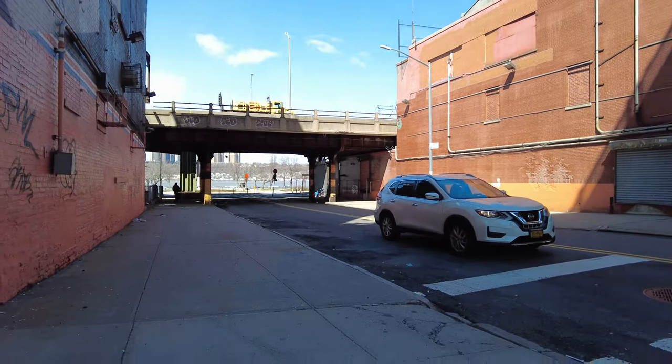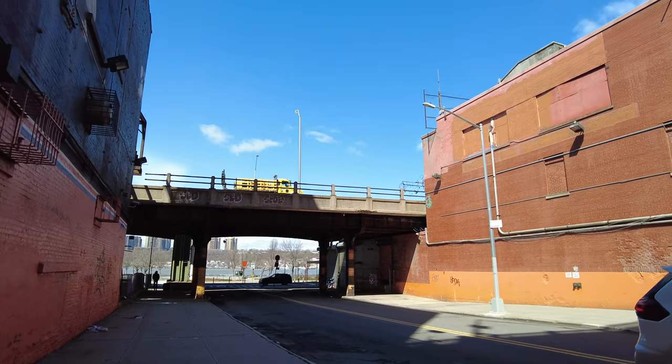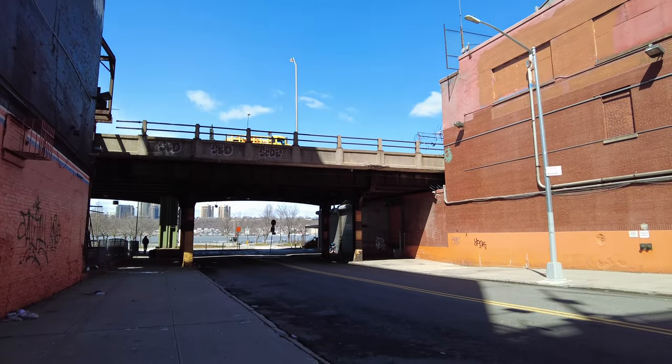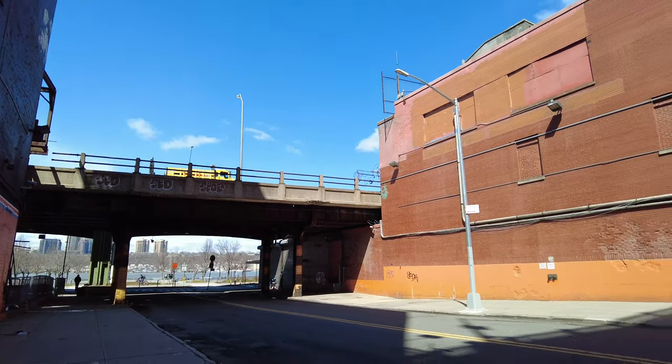Just get a look at the concrete in need of repair on the Amtrak structure.